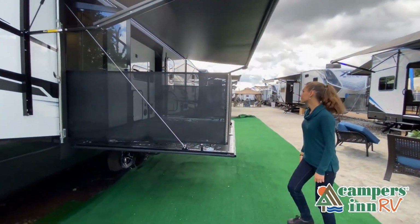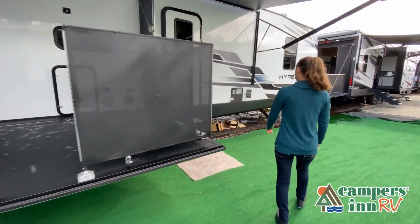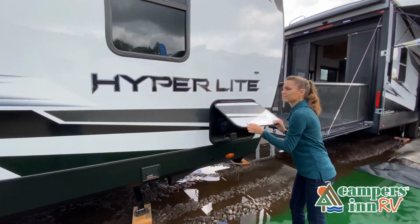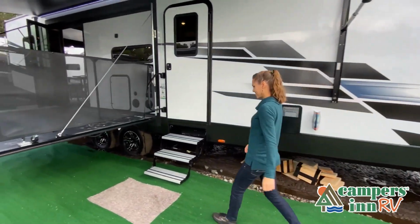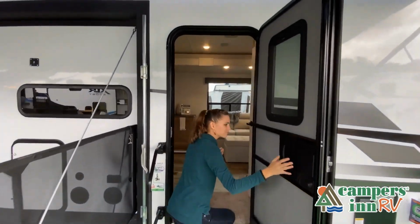Now, like a brochure, this video is only a representation of the manufacturer's floor plan. Just like a home, there are many variations of every RV made. Features, options, colors, fabrics, and other specifications may be different from one RV to the next. So, it's important to contact a Campers In RV team member for actual details about this floor plan.